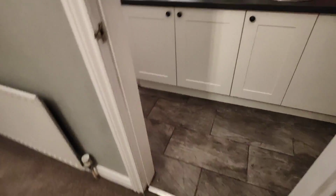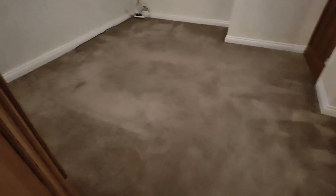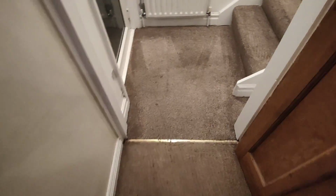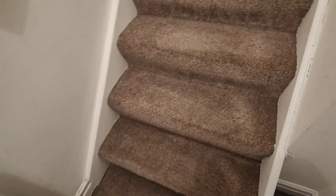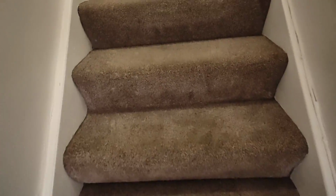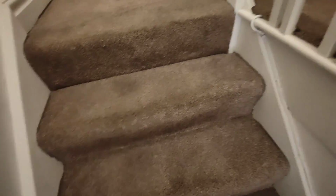Remember the carpets were in a really bad state. Tried our best with them. The utility room there, cleaned all that. And these carpets were bad. Remember all the stuff in this room here? All the banisters have been wiped, carpets have been done.